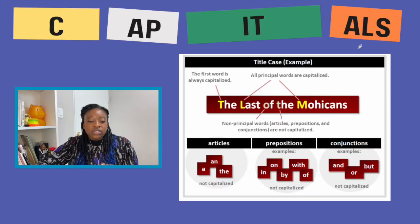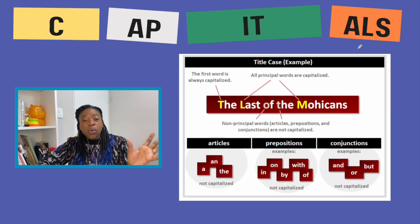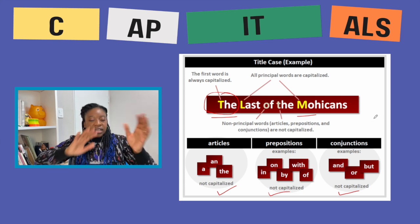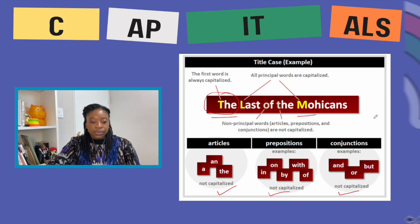So what should you be doing when it comes to titles? You need to capitalize all of the important words. Words that are not capitalized usually are articles, prepositions, conjunctions, unless they appear at the beginning of the title. And then also you always capitalize the first and the last word in the title. So that's a little heads up on capitals.